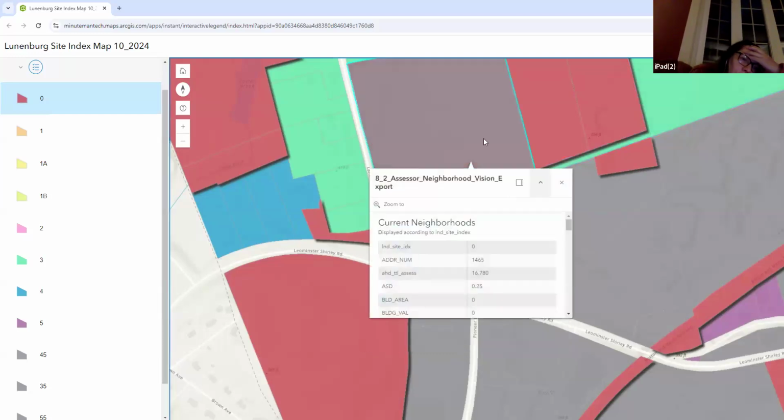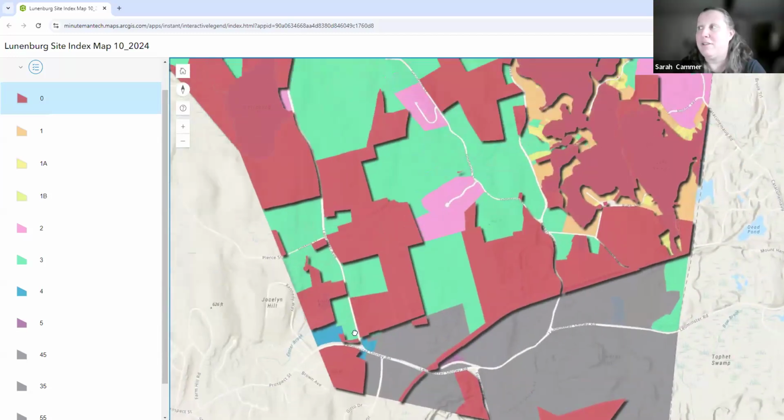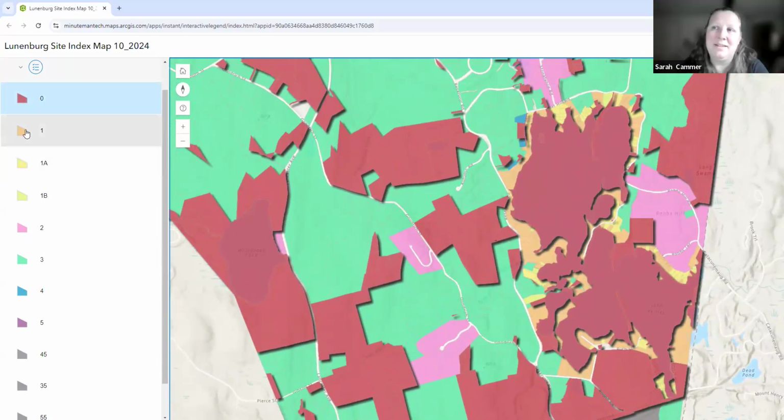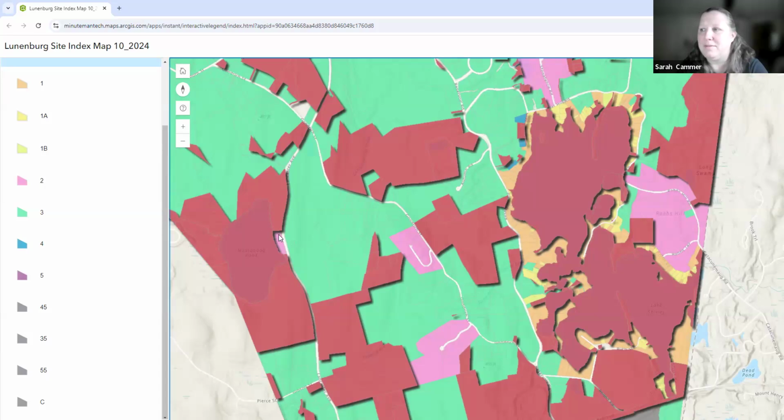I was gonna ask you, Sarah, I understood there are 5 neighborhoods. There's 7, right? Can you tell me what they are? Well, we've got 0, which is no man's land. 1 is lake, 1A is lake, 1B is lake from the past 2 years. Right. 2, it looks like these were subdivisions at some point, making smaller neighborhoods, but there's no real explanation of those. If you look along Lancaster Ave, for example, these are those tiny properties abutting the road.